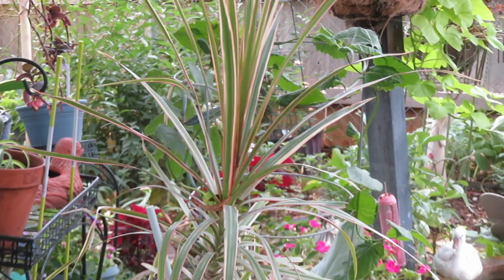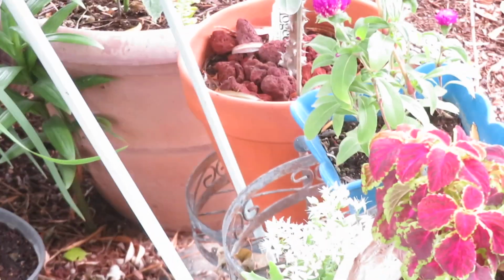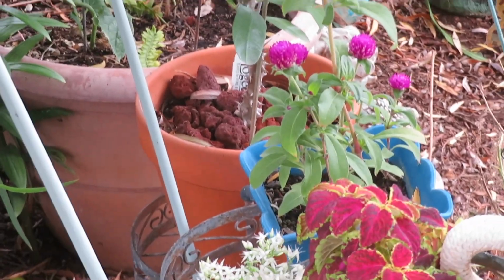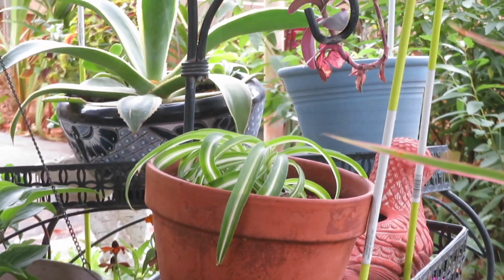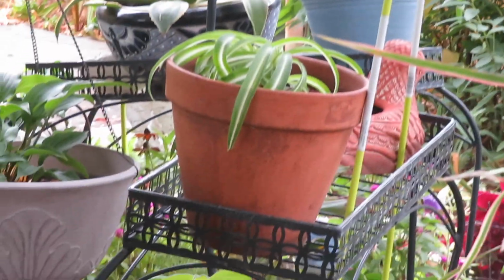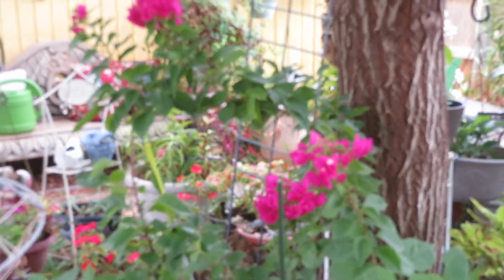This little dragon tree, of course, is one of the plants I want to bring inside. And it's also one of the ones I want to put in one of the clay pots. I have several plants that I keep in the clay pots. I'm trying to get all of my house plants in clay pots because I think they do better when you bring them inside, and they don't just drown because that water seeps right through the clay.